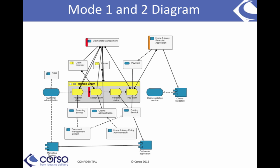Okay, and again, using the same view here, I could switch on mode 1 and mode 2. So now I can look at what are the mission critical applications and processes, and what's identified as mode 2. And I can actually visually see now that they're not dependent on each other. Although paid claim, the process in the middle there, has a dependency on the critical or mode 1 application for claim data management, but it also is supported through a home and away financial application. And again, you have to look at these in their own right. So we can go away and do some analysis on this and see, if we're looking at innovation around mode 2, what does that mean? What's the impact?